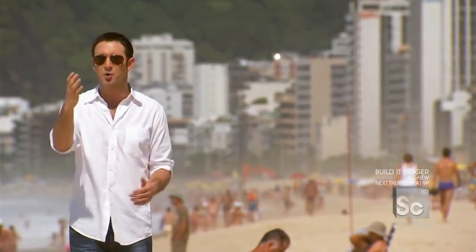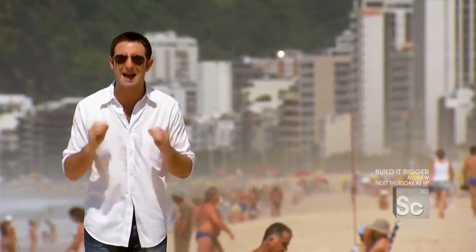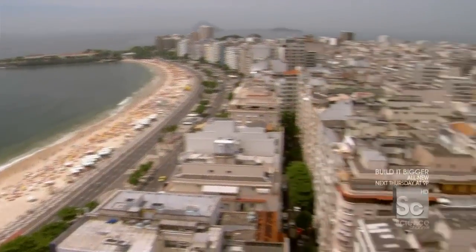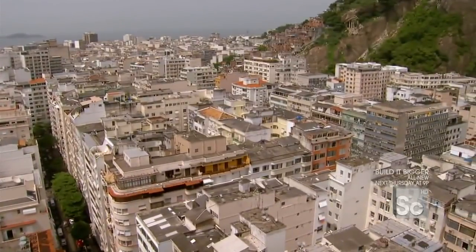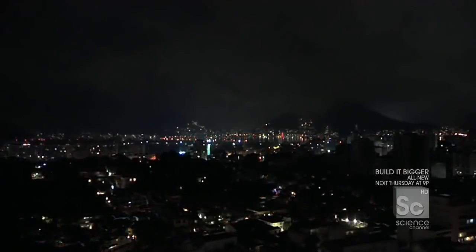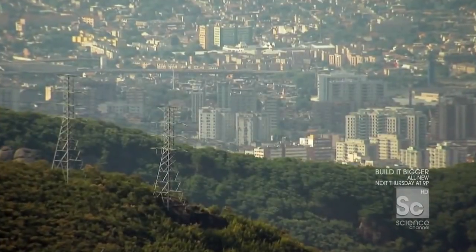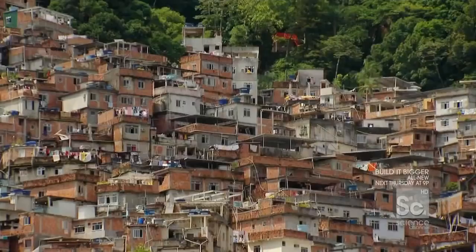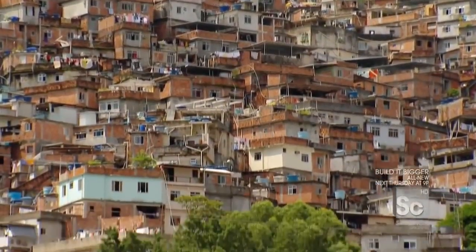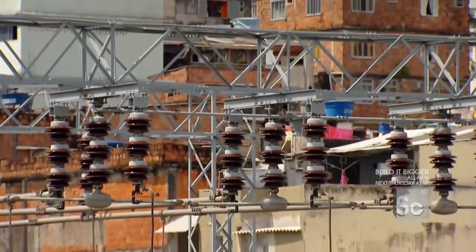The problem is, Rio may not be ready because this city suffers from blackouts. But just 1 month after winning their Olympic bid, Brazil suddenly went dark. In one of the largest blackouts in human history, for 5 hours, 60 million people were without power. With 750,000 tourists attending the games and over two-thirds of the planet watching on TV, the people of Rio are desperate to keep the lights on.